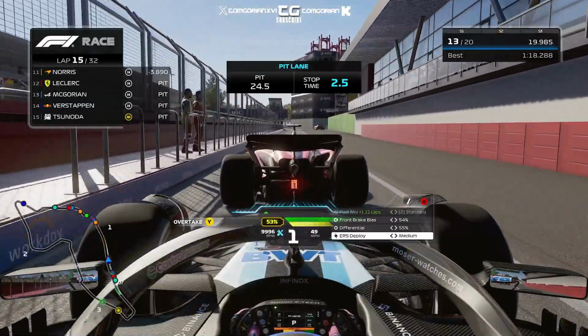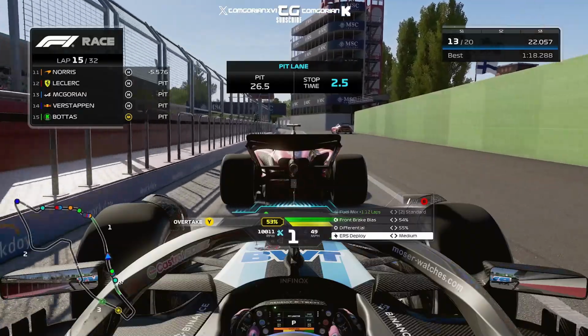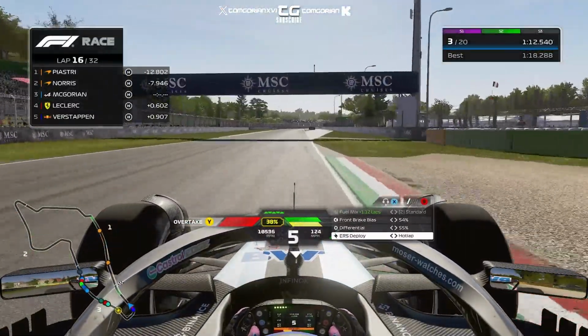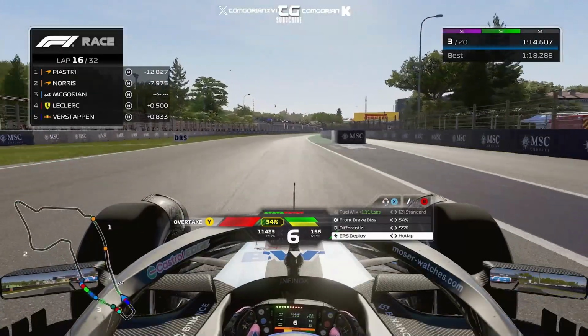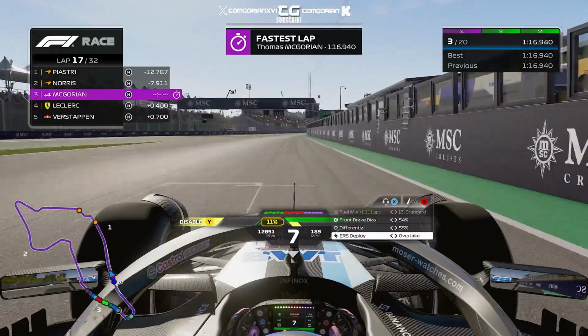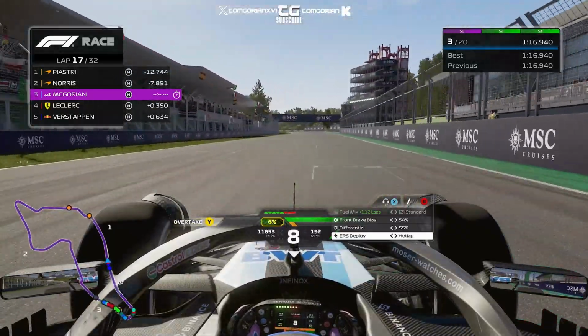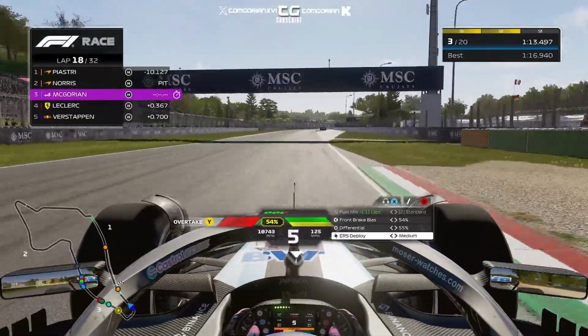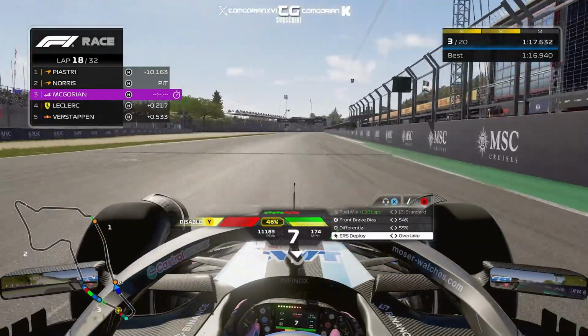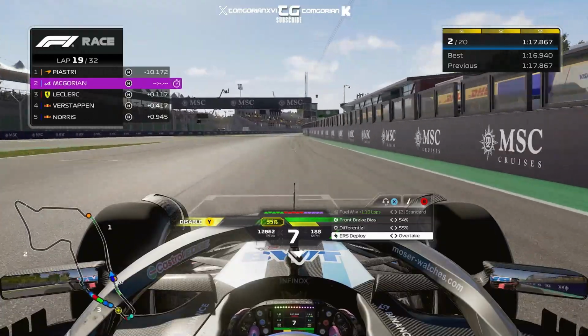I think Albon boxed. Yes, he did. Albon, Tsunoda, Bottas, they boxed. And I think Verstappen had a bad stop right there. And as you can see, we've taken the lead of this race. I don't know why, I didn't edit that out. I don't know why CapCut hasn't shown that. A bit of an editing failure on our side.